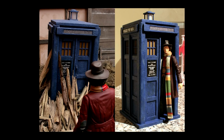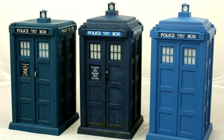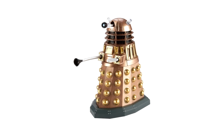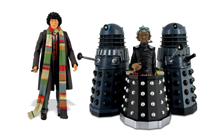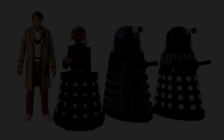So I was charged to build the appropriate prop, because at that point Character Options had publicly stated that they had absolutely no intention of ever producing an official one any time soon. As irony would have it, not long after completing the client build, Character Options themselves approached me to design their official TARDIS toy, as well as a number of other items including Sonic screwdrivers, Daleks, one of which won Toy of the Year in 2007 I might add, plus various Davros figures and a number of other items, some of which were never released for one reason or another.